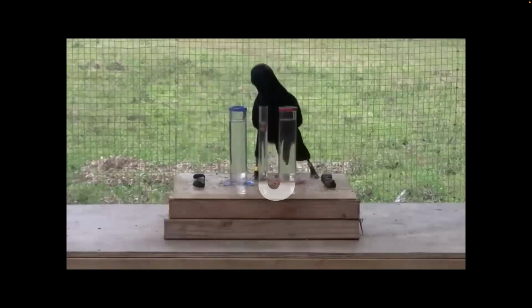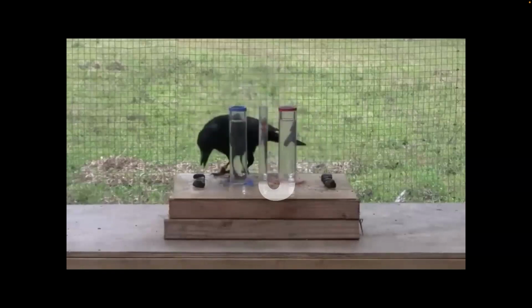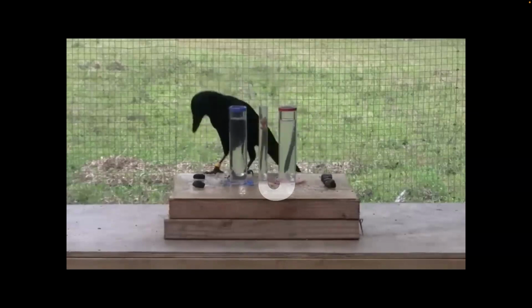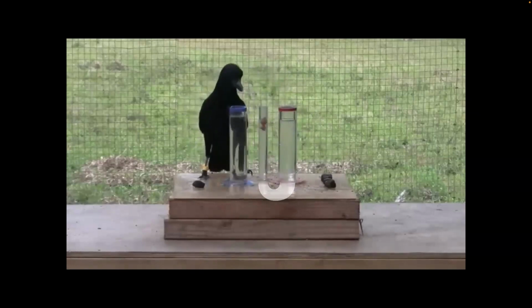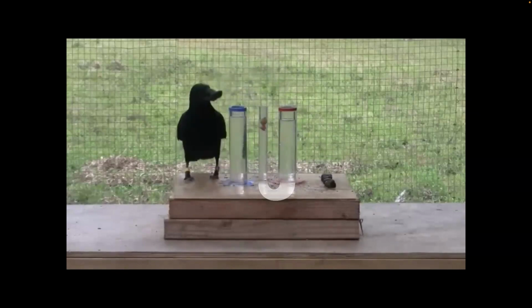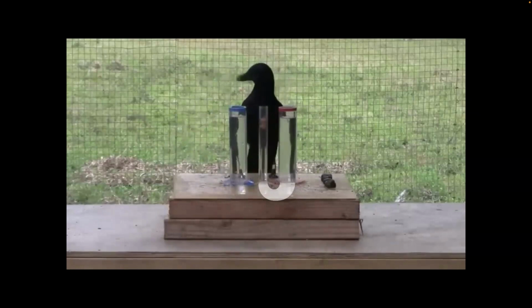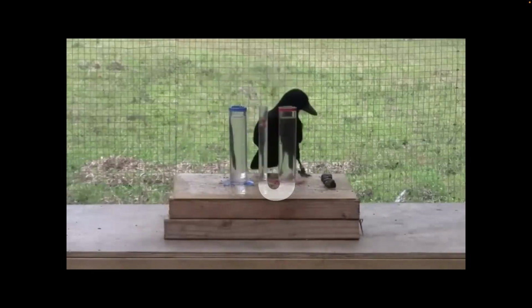The same crow lab that experimented with this, they actually had a bunch of kids come in and try to do the same task. And little kids just spend all their time trying to jam their fingers into the tube in order to grab the food, and they could never get the food.